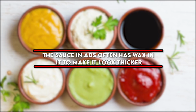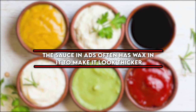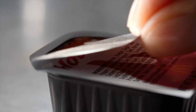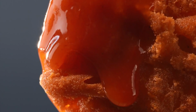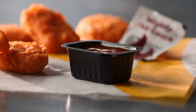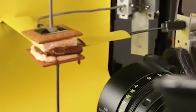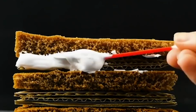Number 1, the sauce in ads often has wax in it to make it look thicker. And of course, we had to cap it off with why some sauces look much thicker and satiating in the commercial than sweet and sour, spicy buffalo, or tangy barbecue actually do when sampling them. Simply put, these advertisers use good old wax to give their sauces an extra polish before making them fancy for the camera. Honestly, don't you feel duped?